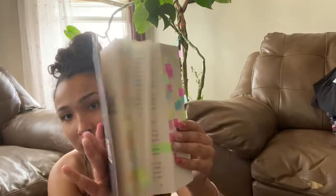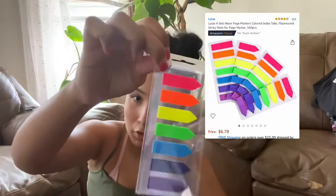They're very bright. And then I started getting into these tabs, which I think Books with Chloe or somebody used. I know Katie from Katie Reads definitely used these. These are from Amazon. It comes in a pack of 4 and it's like $6. I'm like, that's a good deal.